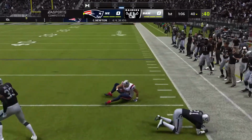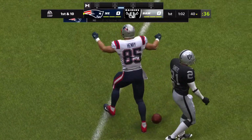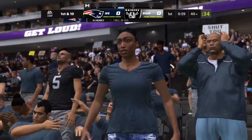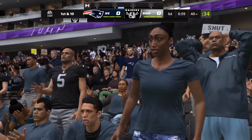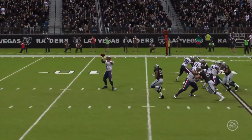And down he goes, but he takes it up to the 40. 18 yards on his first catch of the game. It's a 1st down. Well, a lot of times when you get a manageable 3rd down situation like this, you have to think about your tight end, and he comes through for him, picking up the 1st down.